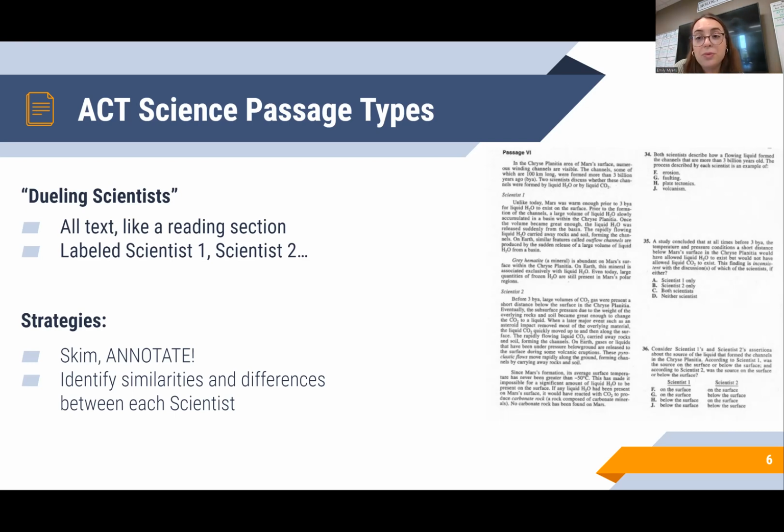Okay, so you do have to read this one because if you didn't read it, then there would be nothing for you to look at. You do have to read it. Should you read it in great detail to understand it? No, you do not have time. Okay, so I would say skim it, annotate it, underline things.